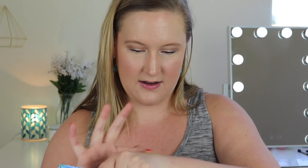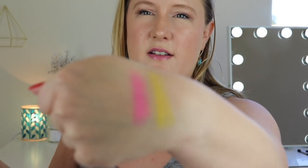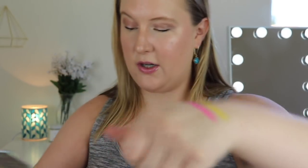Let's swatch a few colors, like lemonade, this yellow. I don't think I have anything like this in my collection. Ooh, and then I'll do the pink. Let's see if that's what it looks like on my fingers. I think these are really pretty. They seem really pigmented and buildable. And let's see, what other one should I do?